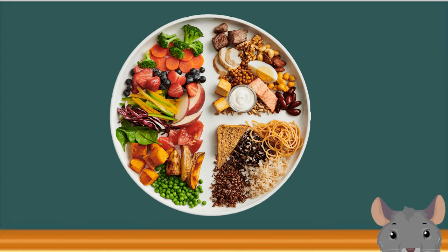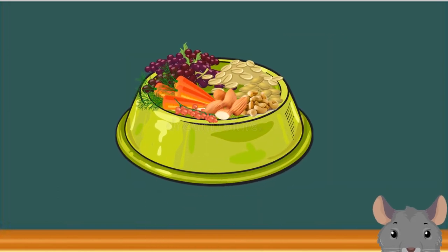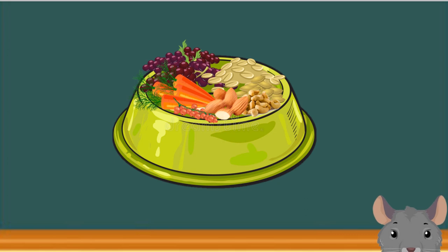Even if you are not eating on a plate, you can still have the three food groups in your meal. Gee, the chinchilla doesn't eat off a plate. I eat from a bowl, and I make sure to have plenty of vegetables and fruit, whole grain foods, and protein foods. See? Half of my bowl is filled with vegetables and fruit.